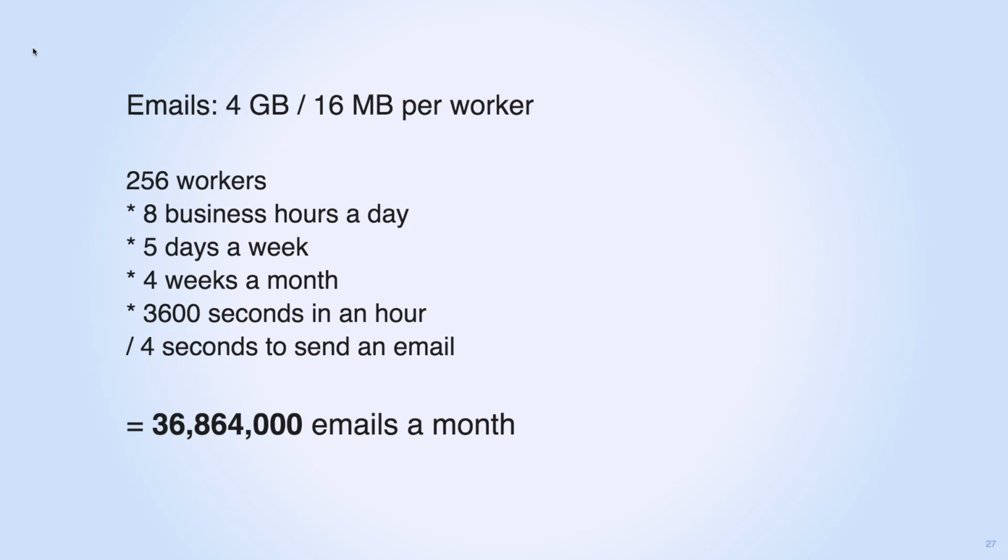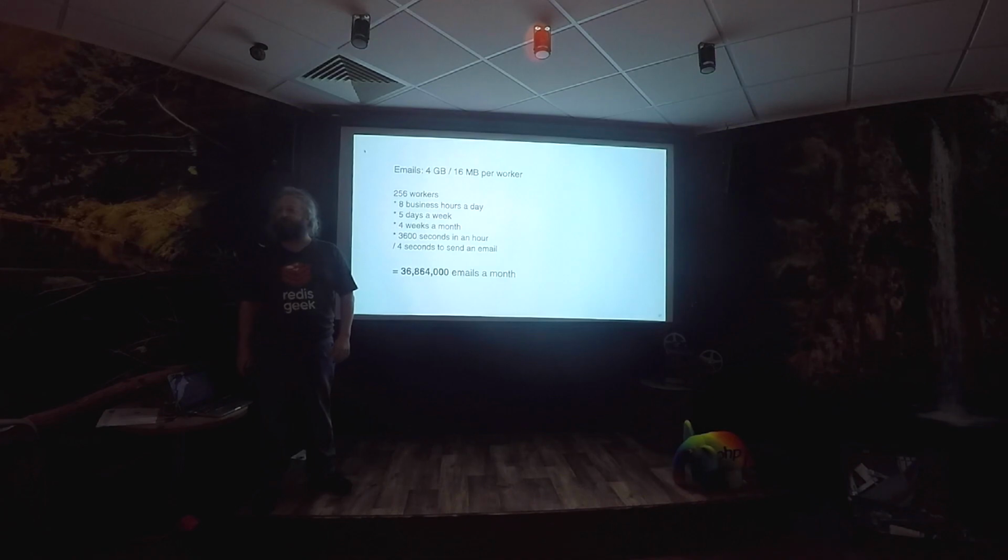If you imagine that each worker for sending an email needs about 16 megabytes of RAM, that would allow us to have 256 workers, 8 business hours during a day, 5 days a week, 4 weeks a month, 3,600 seconds in an hour, and then say it takes 4 seconds to send an email. That would give us the capacity to send 36 million emails a month for the cost of $20. And we avoid the whole complexity of setting up any scaling. We just provision far more capacity than we need.